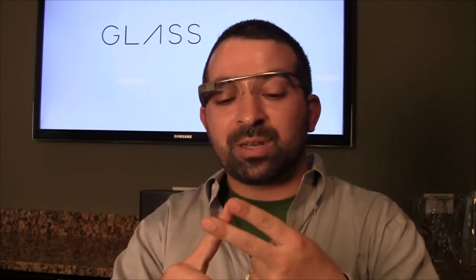Hopefully that gives you a nice overview, lets you know what Google Glass is, what it looks like when you look through it, what Google Glass can do now, and what Google Glass may be able to do in the future.